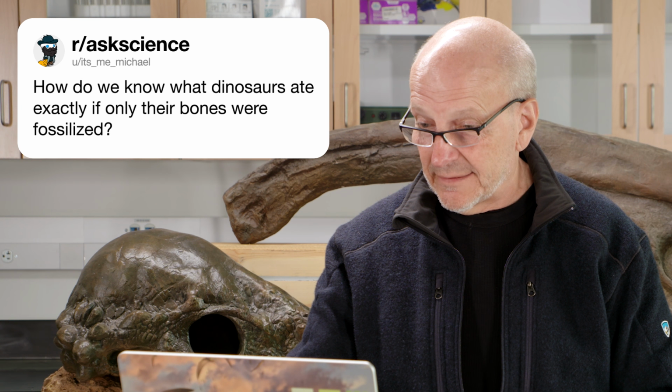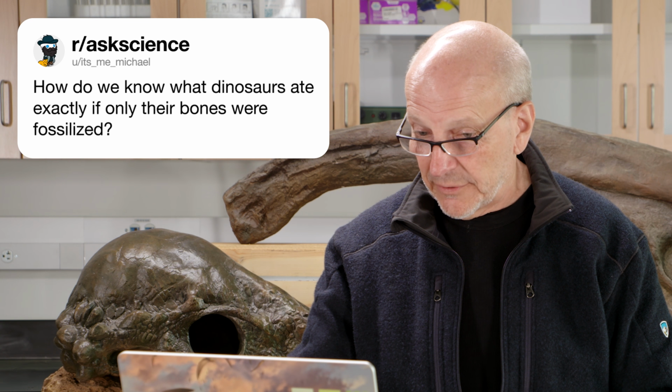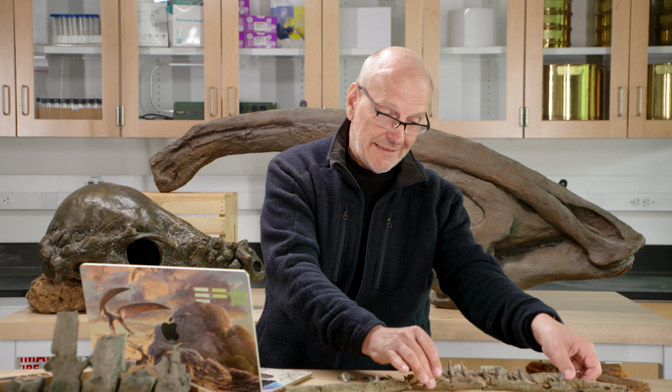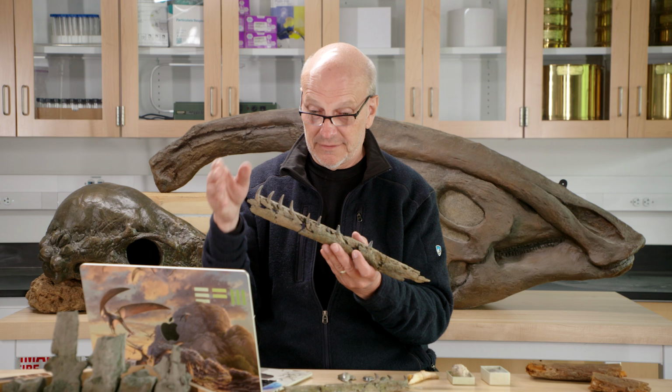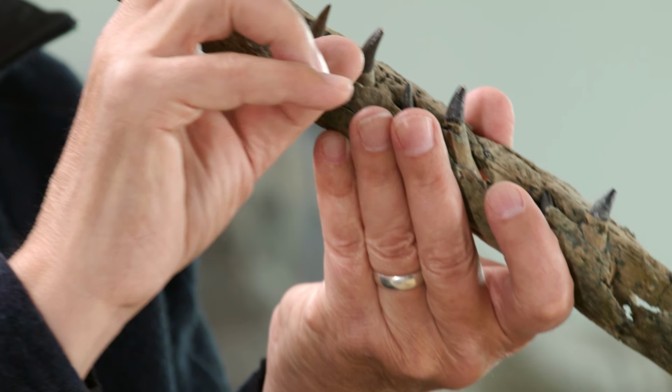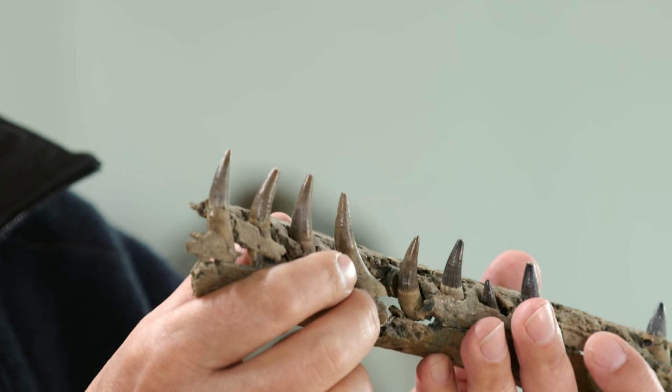It's me, Michael, writes, how do we know what dinosaurs ate exactly if only their bones were fossilized? Teeth, mostly teeth. We can really tell a lot about an animal's diet from their teeth. This is a crocodile called Thoracosaurus. It lived in the Cretaceous period. It was actually a survivor of the extinction, so it lived a little bit after the Cretaceous as well. But look at these teeth. They're not good for anything but murder.